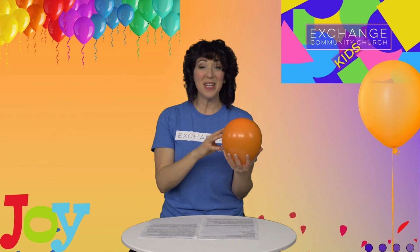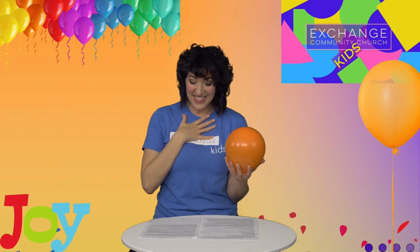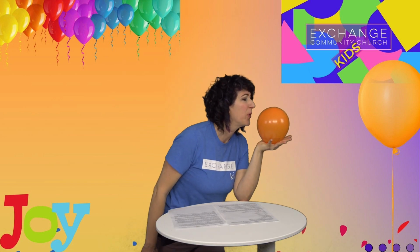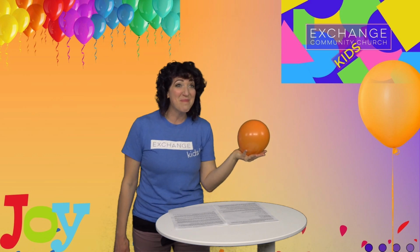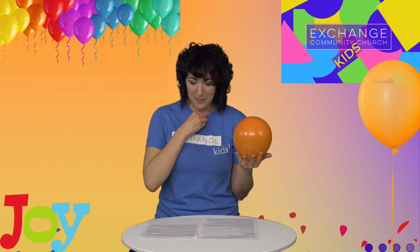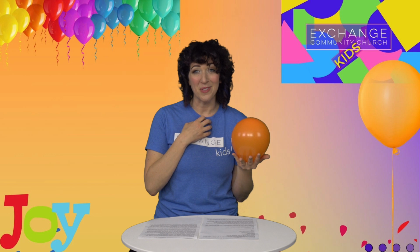But joy. Joy is like this balloon right here. Joy is that inside knowledge that God loves you, and when we focus on that weighty, good feeling, that peace and assurance, it stays with us. And even when bad or hard things happen, I'm a bad thing, trying to blow away your joy. Our joy doesn't go anywhere. It can't get blown away. Our joy can't be taken away because it's from an inside thing. It's big and it's grounding and it's deeply powerful. And that joy comes from our love from God and our relationship with God.